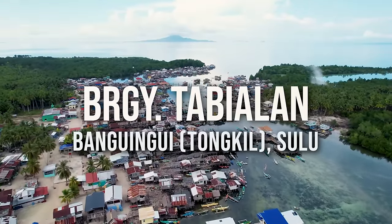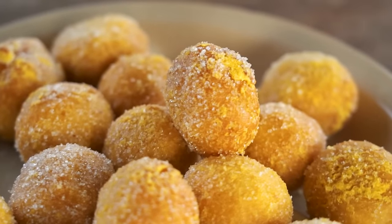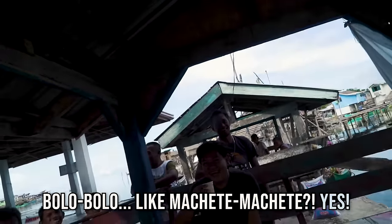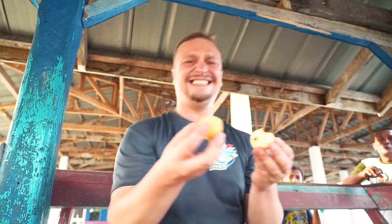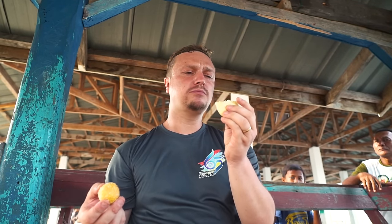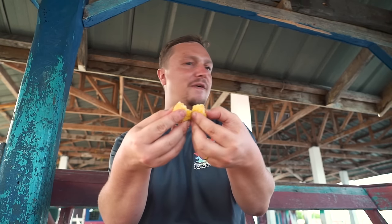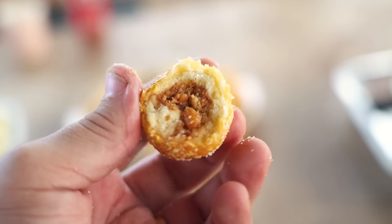Welcome back to Barangay Tabialan, where they've prepared some snacks to prepare us for the next adventure. Bola bola. I just feel like I should open this with a bolo. Peanut filling, I didn't expect that at all. It's awesome though. Really, really good.